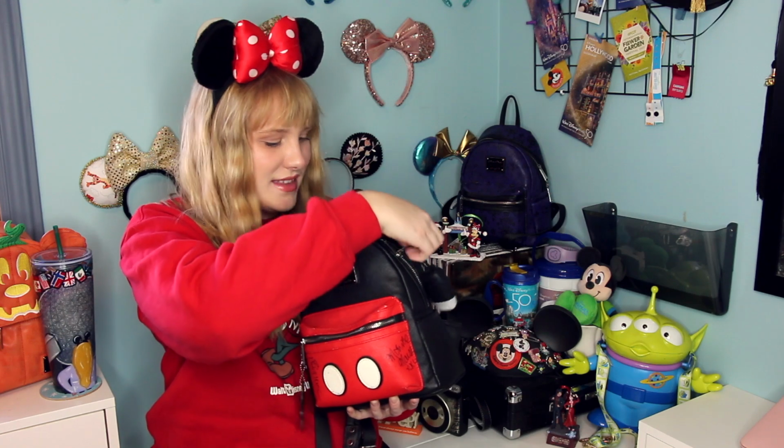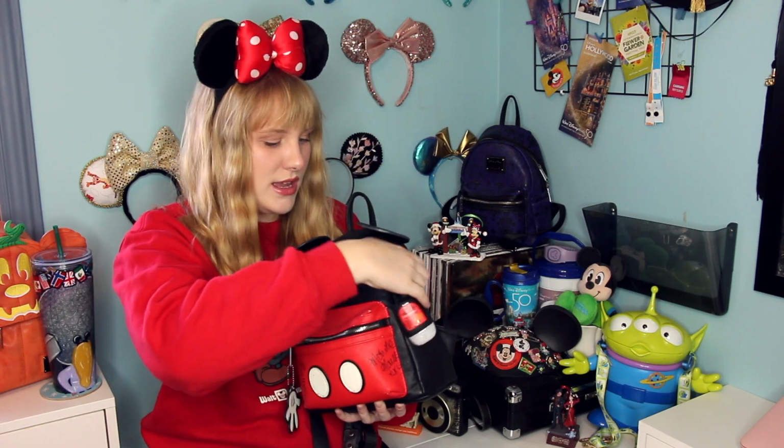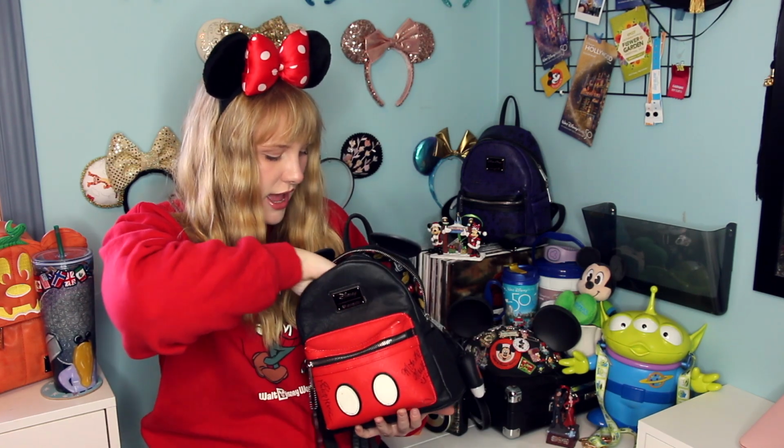Let's open her up and take a look inside. First off, I just have a hand sanitizer from Bath & Body Works with the little attachment here. You can never have too much hand sanitizer in the parks nowadays. So opening it up, the first thing I am gonna pull out is sunscreen. This is a must if you're going to Florida. I don't care how long you've lived in Florida or how much of a tan you already have, you need sunscreen. I especially bring this on days that I'm going to Epcot because I find I burn the worst there.